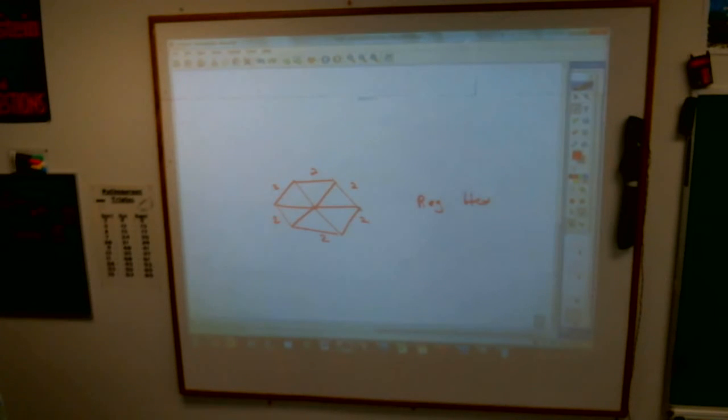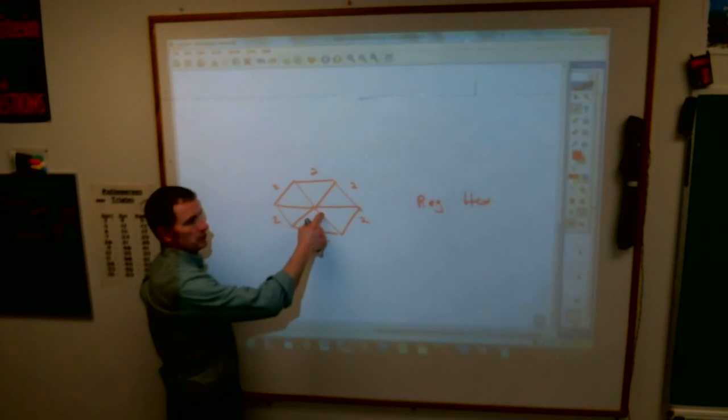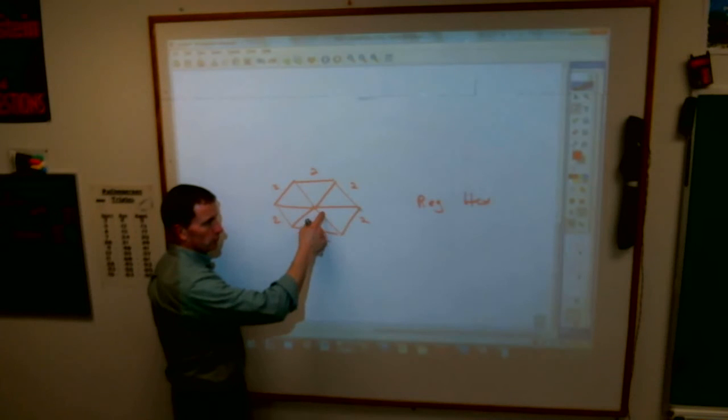And this is a little bit what geometry is like. If you kind of like the stuff, you like geometry; if you don't particularly like it, you don't. First of all, can we figure out anything about any angles? Anybody know anything about any angles? Let me start you off. It's a regular hexagon. How many degrees are in a circle?